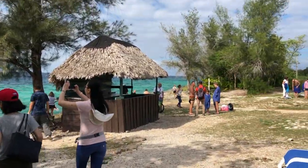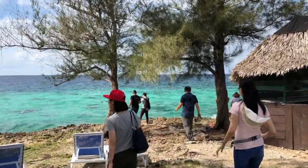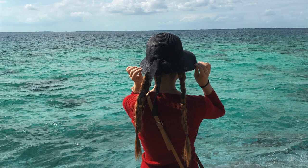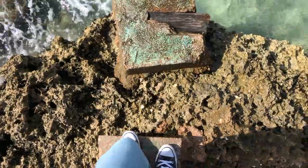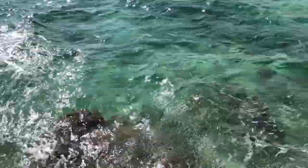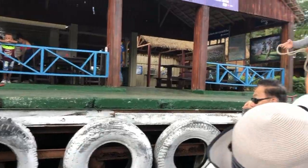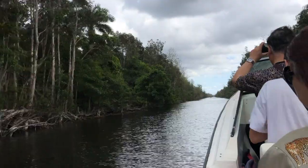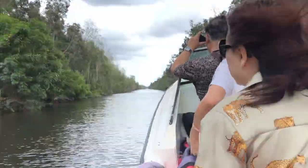After lunch, we went to the shoreline of Playa Larga, and here the water was such a pretty color. It was super clear as well, and there were tropical fish in the water, and we got to feed them bread. And here's me. We then got on this speedboat and began to make our way to this island.